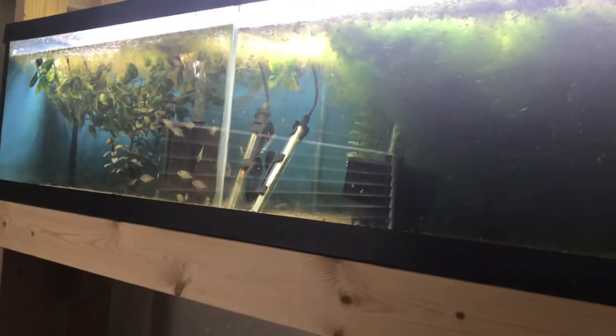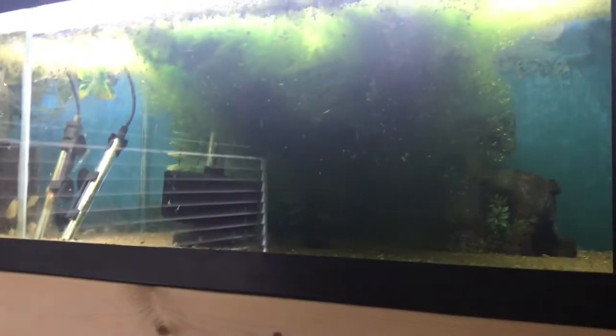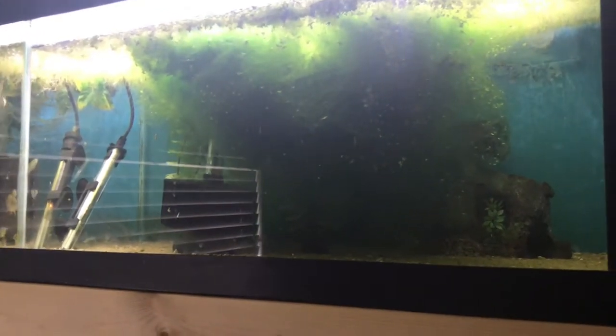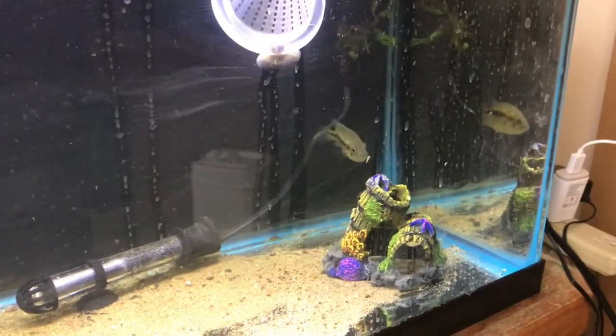Pretty cool. It runs a sponge filter. I'll show you the whole tank here in a second. There you go. It has a divider down the middle, 15 gallons there and 15 gallons there. Pretty cool. One of my favorite tanks. So now we're done with this. Let's move on. Alright, here's the nut job. Yeah, I should have cleaned the glass.